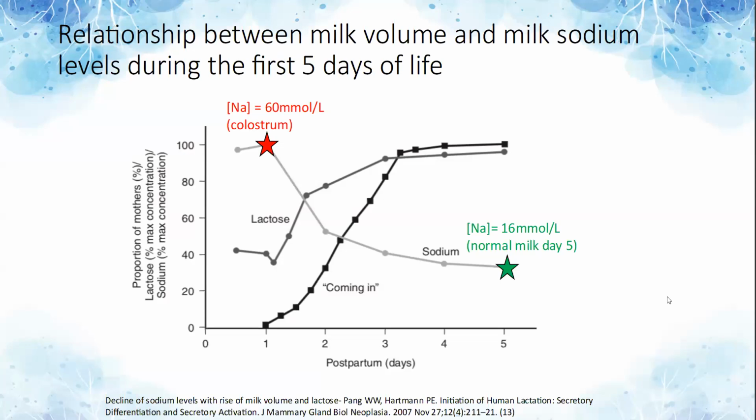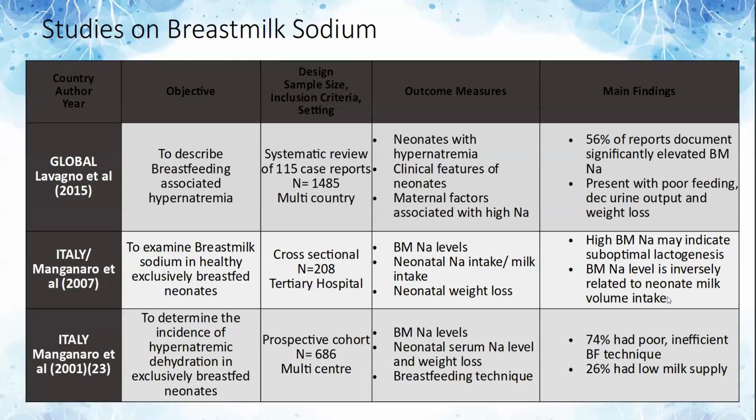Next slide, please. Now, previous colleagues have done studies on breast milk. We have Lavagno, who did a systematic review to describe breastfeeding-associated hyponatremia. They were looking at neonates with hyponatremia, their clinical features, and the maternal factors associated with high sodium in the breast milk of these moms. 56% of the case reports that they examined had significantly elevated breast milk sodium. They noted that the neonates present with poor feeding, decreased urine output, and weight loss.